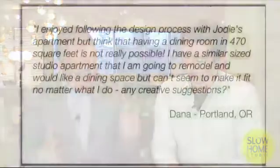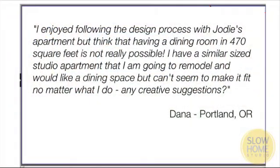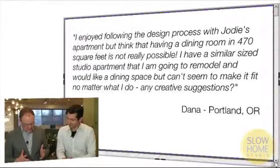So the question was, I enjoyed following the design process with Jody's apartment, but think that having a dining room in 470 square feet is not really possible. I have a similar size studio apartment that I'm going to remodel and would like a dining space, but can't seem to make it fit, no matter what I do. Any creative suggestions? And that's from Dana in Portland, Oregon.